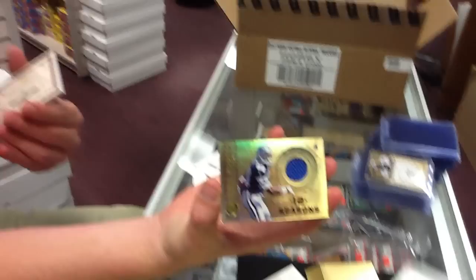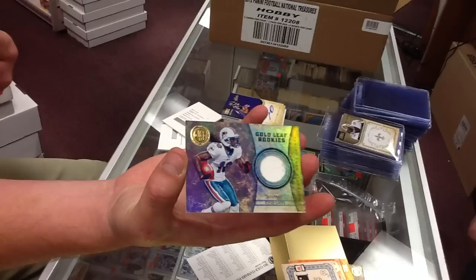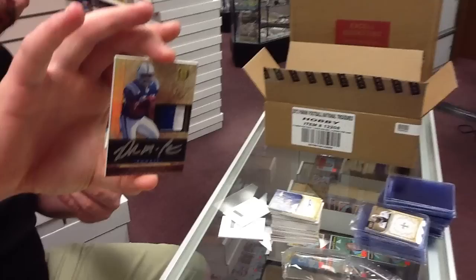A Michael Irvin patch card, numbered to 220. He was on the fights Saturday. Clyde Gates patch. I haven't seen a lot of his product this year. I'm not too familiar with this kid either. I think it's a really nice patch. Yeah, I got the one with the dolphin head on it. It was a pretty nice one. Delone Carter, running back, patch autograph. Pretty nice card.